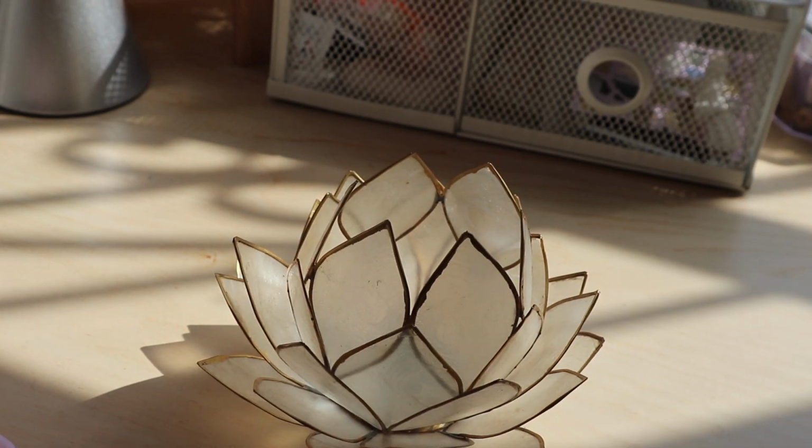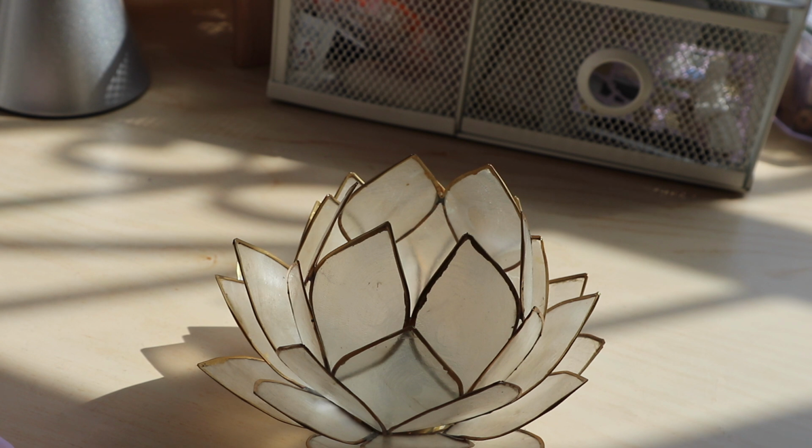I also have this really gorgeous tea light holder, which I got from a friend for my birthday, which I absolutely love. I think it looks so gorgeous, so you will see this in a lot of my other videos, particularly my bullet journal videos. I often have it in the corner.